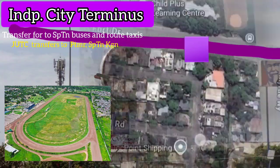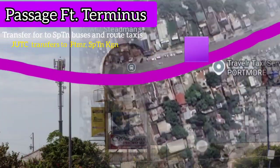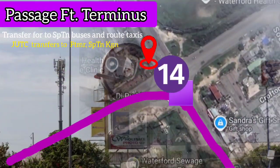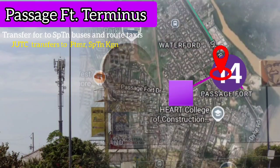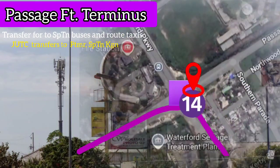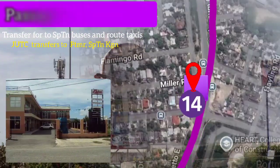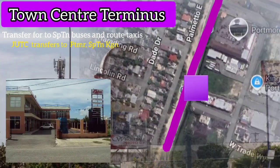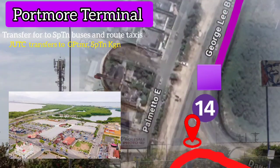The Purple Line then continues east along Passage Fort Drive for Passage Fort, its next stop. So if you're heading north to Waterford, east to Portsmouth, or if you're stopping in Passage Fort, yes, this is your stop, baby. The Purple Line then heads south along George Lee Boulevard for its next stop at Portmore Community College, and then onto the Dawkins Drive T-junction adjacent to the Resilience Park, where it will terminate.